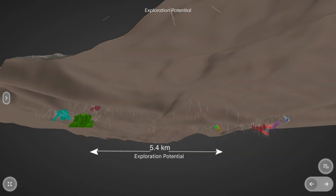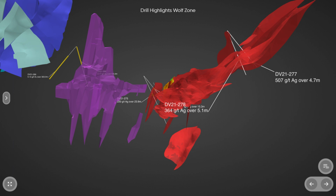And the idea here is we're trying to fill in the gaps. Some of the characteristics of our main silver deposit is it's wide, it goes to surface, it's got 7 kilometers of underground workings, it's a past producer. But you asked me about drill success. These are some of the results here: 200 grams over 23 meters, 500 grams over 5 meters, 350 grams over 15 meters. So we're starting to step out, expand, and extend mineralization at Torbrit.